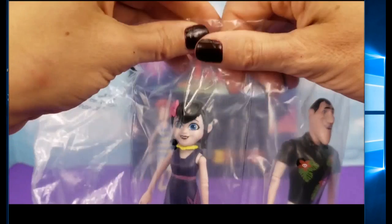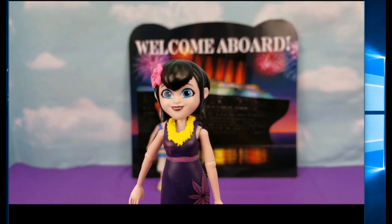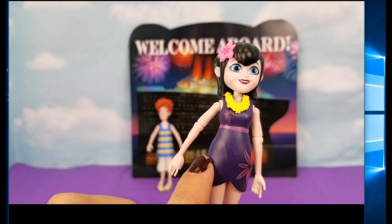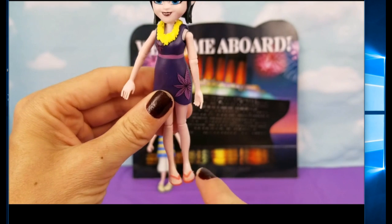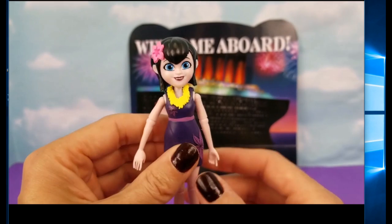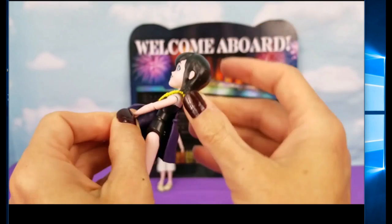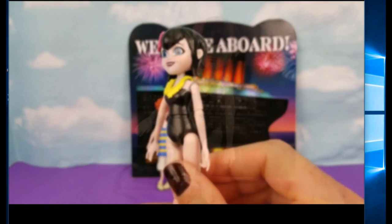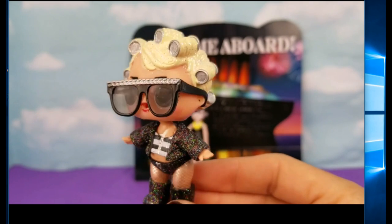Next up, Mavis. Mavis looks so pretty with her pink flower in her hair. Look at those bright blue eyes and black hair. She has a little yellow flower lei here and a purple and lavender and black flower dress and orange peach flip-flops. She definitely looks ready for a super fun cruise. And what's so cool is her dress comes off. She has a swimsuit on underneath. She is all ready to go swimming. So she is super fun because she has an outfit change. She can change outfits just like us LOL dolls.